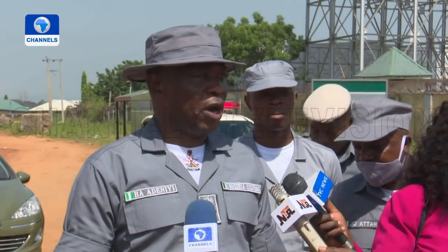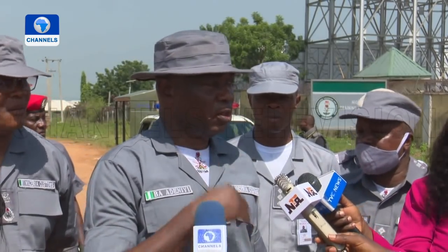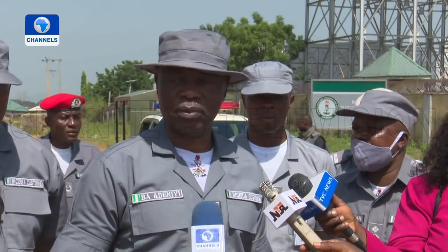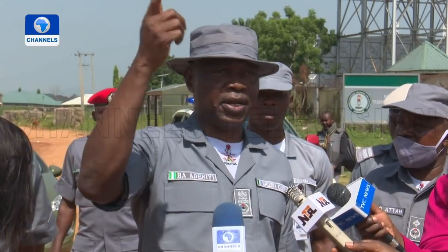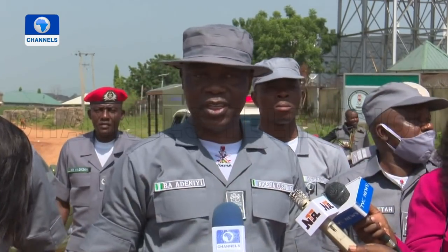Okay, so were any lives lost during the shootout? As many people that tried to violate our security, we had to put up our defense, and we provided the appropriate response commensurate with the threats that they offered us. The losses, can you quantify it in monetary terms? In terms of monetary value, it is still ongoing. Some of those things are not things we can quantify in monetary terms. And we are beginning to see people gather around again, so I think we better continue talking inside the college where we are safer.